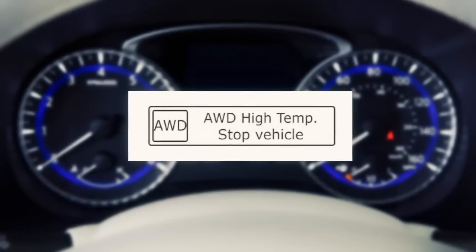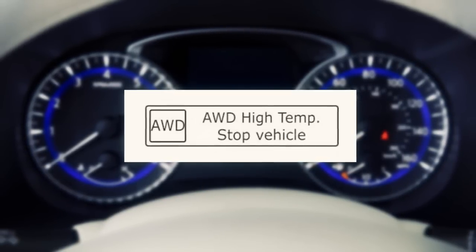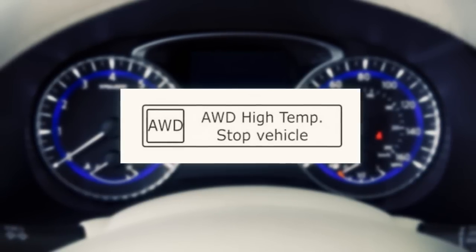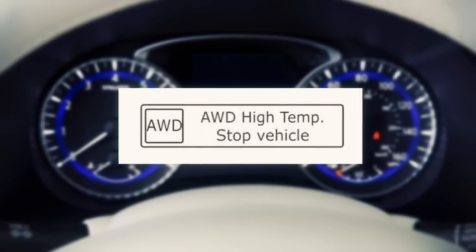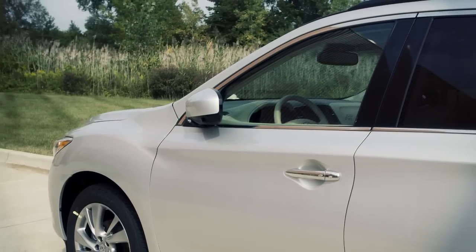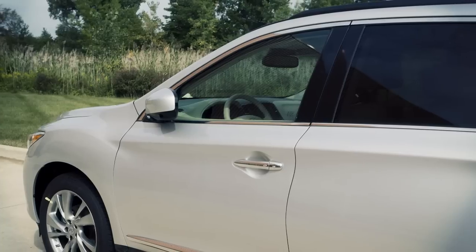The AWD high temperature message may be displayed while trying to free a stuck vehicle due to increased oil temperature. The driving mode may change to two-wheel drive. If this message is displayed, stop the vehicle in a safe place and let the engine idle. Then, if the message turns off, you can continue driving.